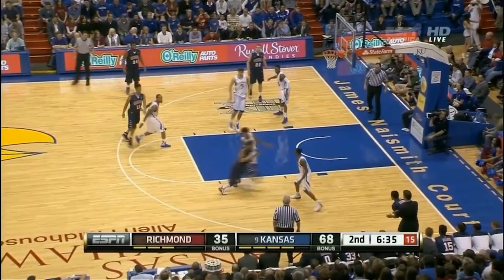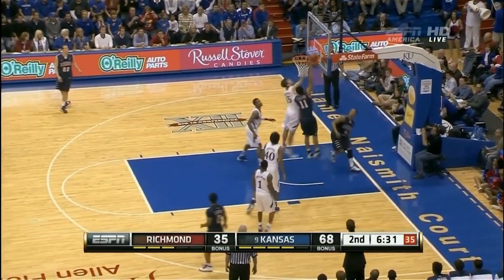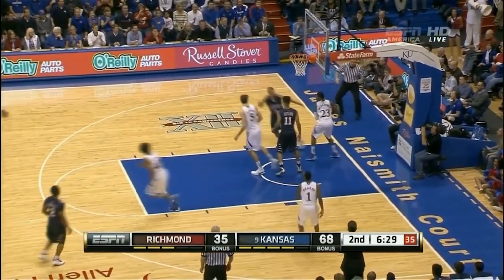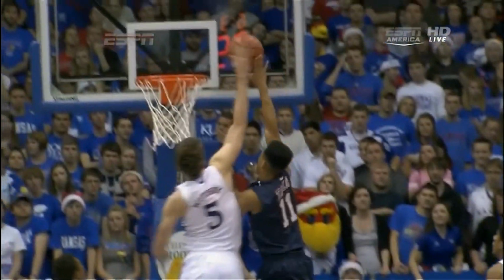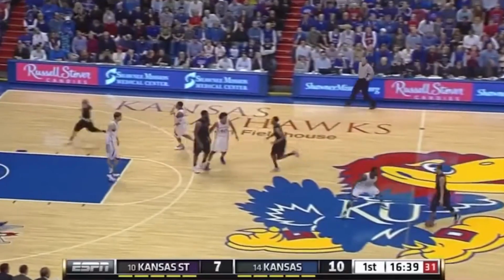Another block shot in their half court. And a rough night for Darian Brothers. And a rough night for anybody that goes at it with the inside. Taylor looks like he's scot-free. And Jeff Withey.